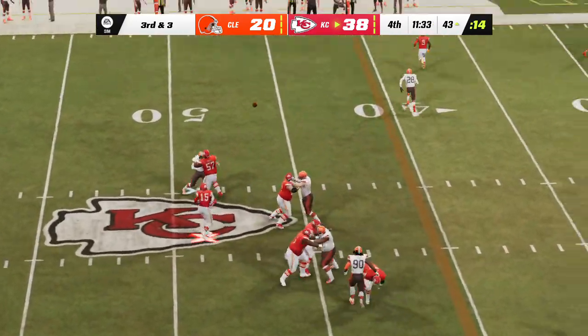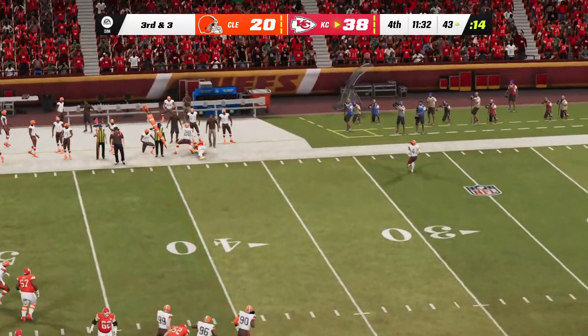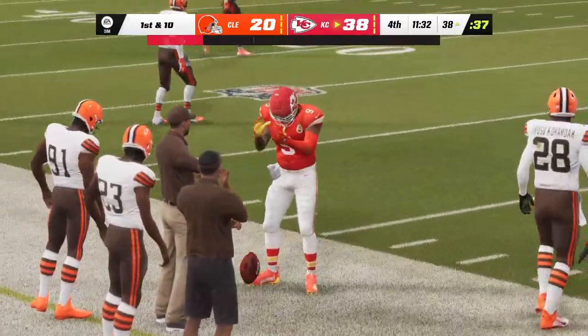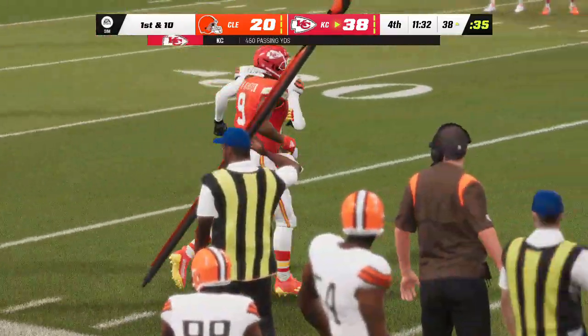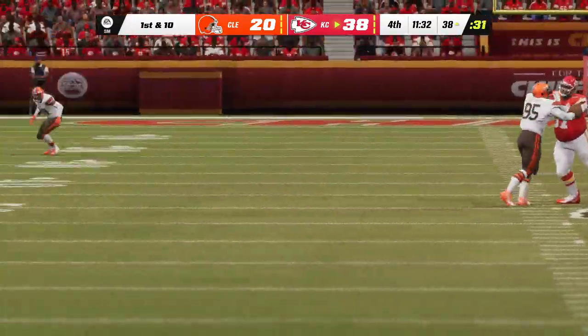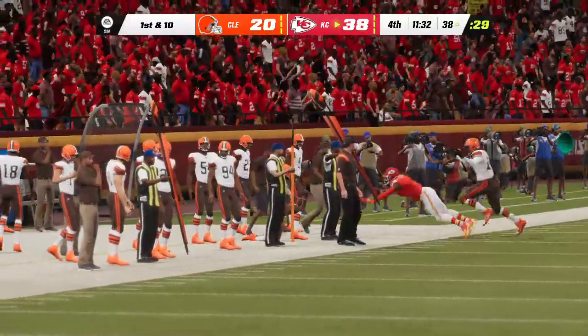Mahomes looks to throw on 3rd down. Open man completes it to Smith-Schuster. And he'll go out of bounds after taking it a little further down inside the 40. That'll put him up over 160 yards receiving now for the game. They can't seem to stop him.